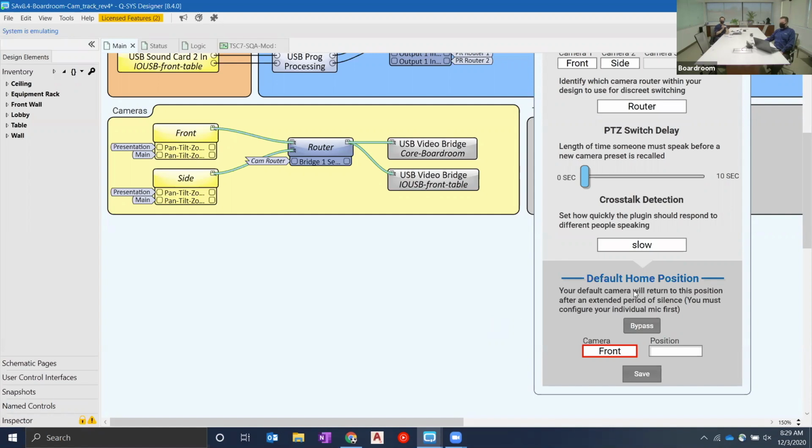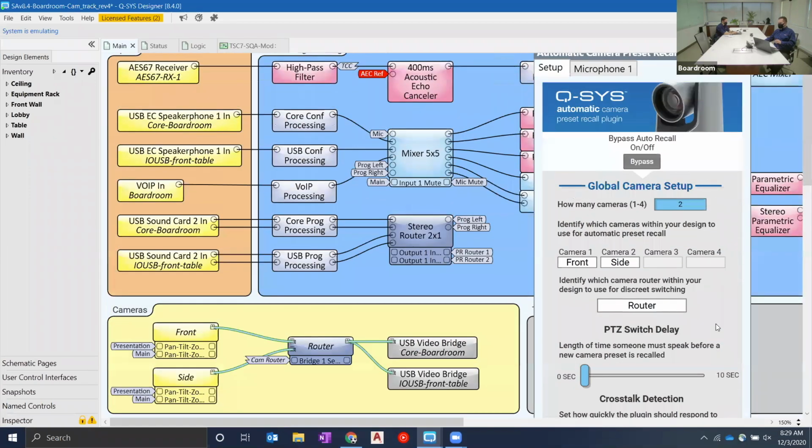Yep. And this default home position is separate from the home position you would actually set in your cameras. So when you set what you want to be the default home position for the camera tracking, you will save that. And we'll do that when we get to the live side of things.